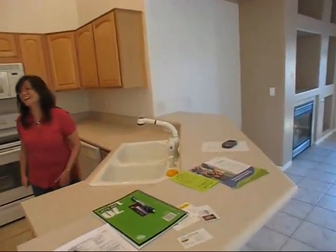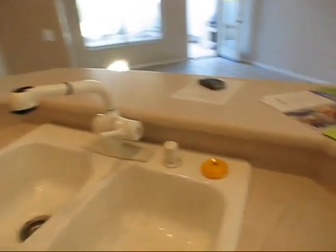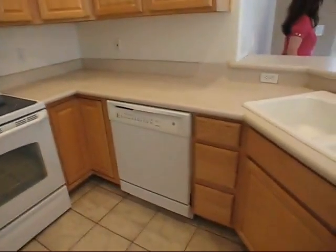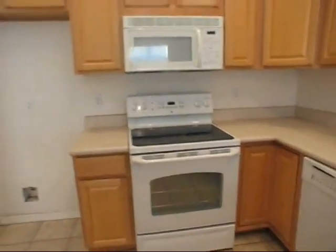So the garbage disposal works, yes. We have ceramic dual sink, stove, microwave in place, dishwasher's in place. I don't know how old they are. This is a 99 build. I suppose those could be 10 years old. Okay, refrigerator, small pantry. Once again, ceiling fan in the kitchen, which is nice when you're cooking. Little workstation area over here.